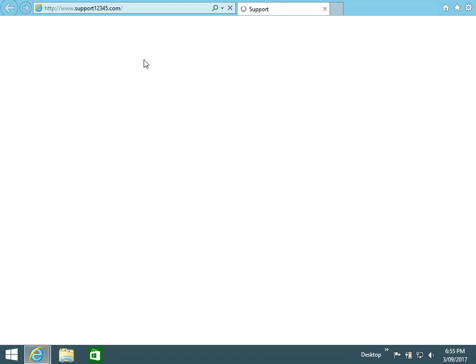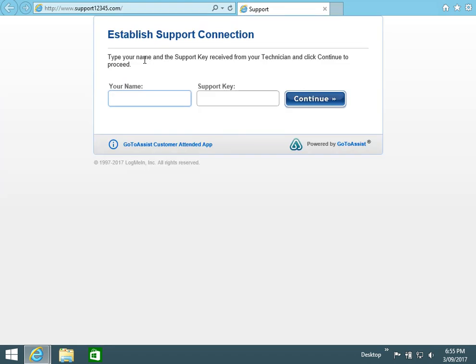Now what you have on your screen says establish support connection. Type your name and support key. Type in there your name and I will give you your support key. Alright, so your support key is 437 558 695. Yep.